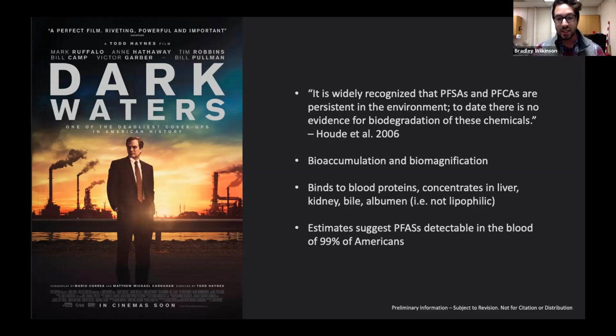In addition to their persistence, they are able to bioaccumulate and biomagnify. Unlike a lot of other chemical compounds, such as PCBs or PBDEs, which are lipophilic, PFASs bind to blood proteins, which means they concentrate in the liver, kidney, bile, and albumin.